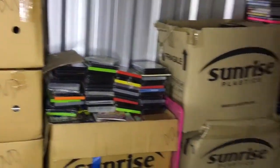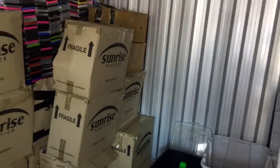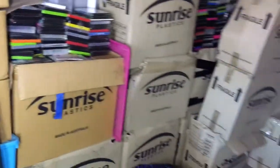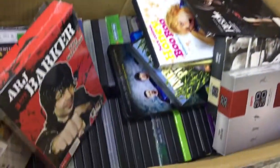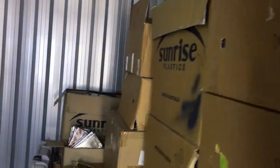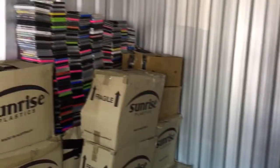Quantity, your guess is as good as mine. Some boxes are packed to the brim. Some are overflowing. Some are not much, they're just half full like that. And the majority are packed to the brim. There are box sets as well as series.